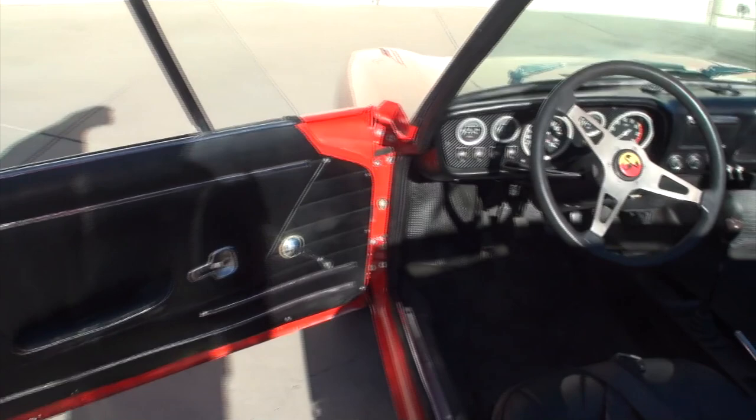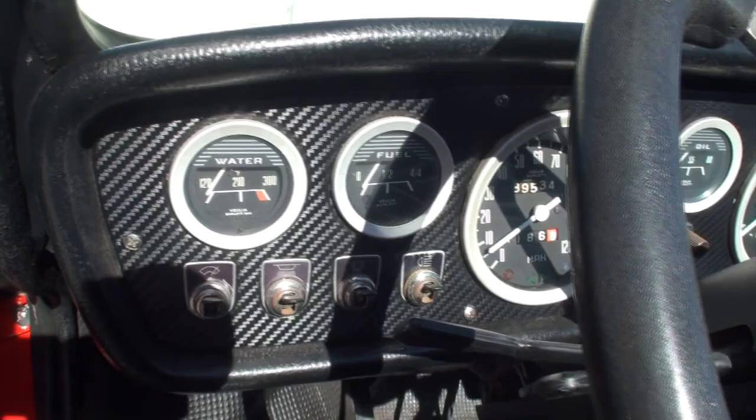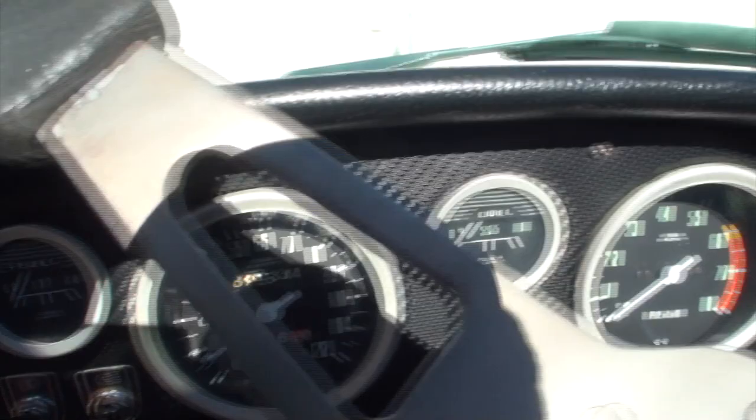Naturally the right amount of pedals. And look at the toggle switches here. And you can see a little carbon fiber like weave. Yeah. Probably it's fake. Yeah, it may be, but it looks pretty cool. It looks good. Yeah, it looks cool.